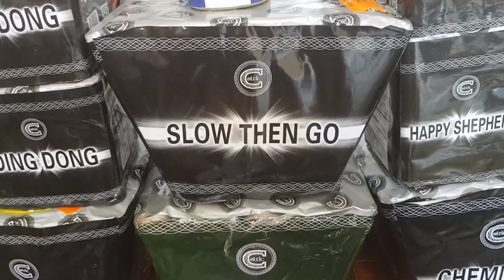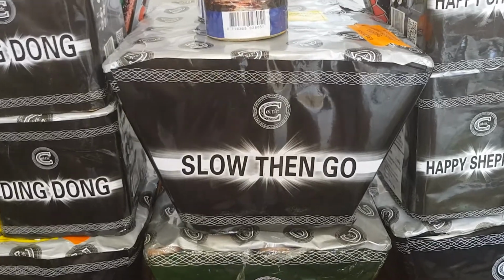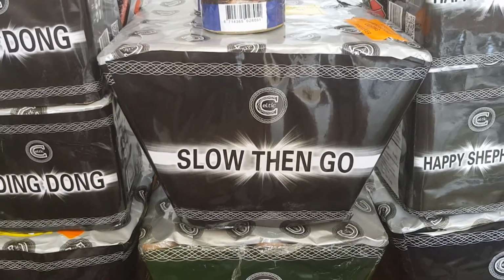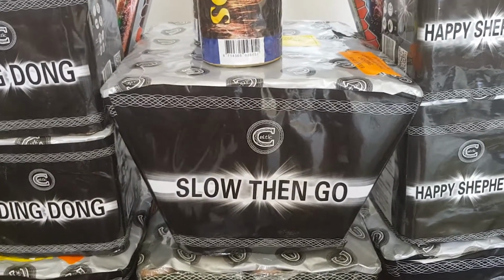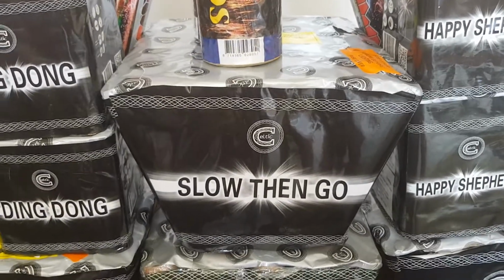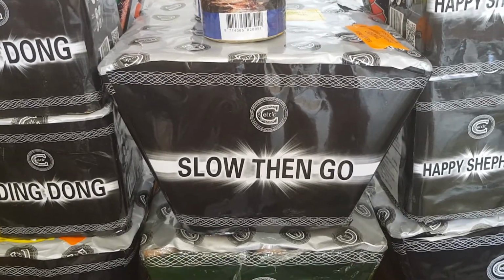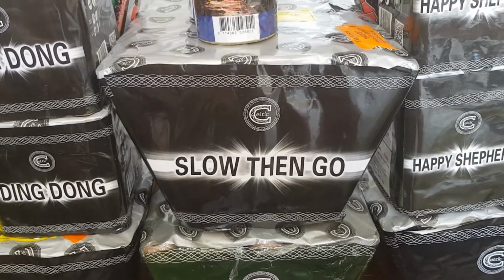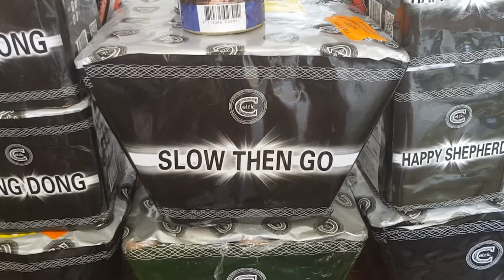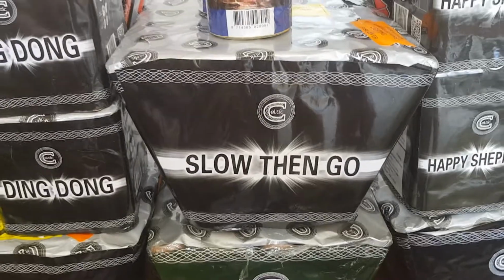Slow Then Go is a firework I've wanted for a little while now. A lot of people seem to recommend it. It's different. It's, again, not just those typical aerial breaks. I think it's 20mm, not sure how many shots it is, maybe 100, I don't know, Google it. And it fires crackling comets across the sky in sort of a zigzag, and then as it goes on towards the end starts to fire red crossettes and a bit of both, and sort of, as the name suggests, it starts to pick up the pace.